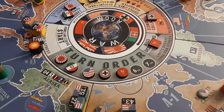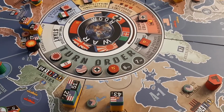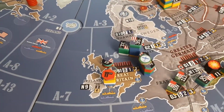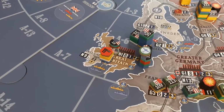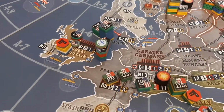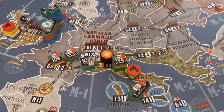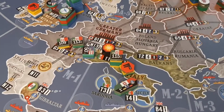Okay, here are the orders and hotspots from turn 12. There we can see the turn order. Over in Europe, the American troops left Great Britain and moved into A6. The Italian 109th landed in France to reinforce the 113th, while the American 50th and Italian 115th continue to fight over Italy.